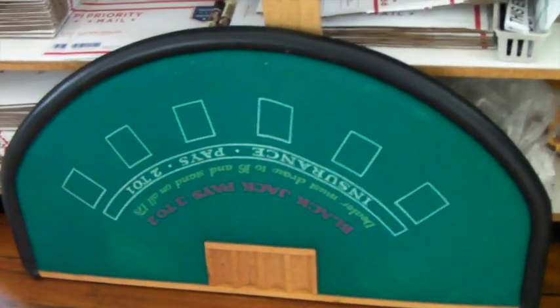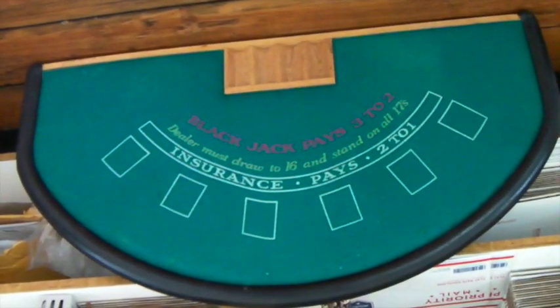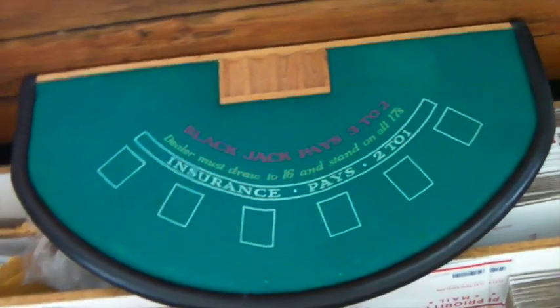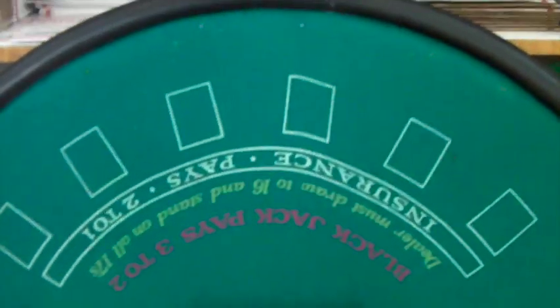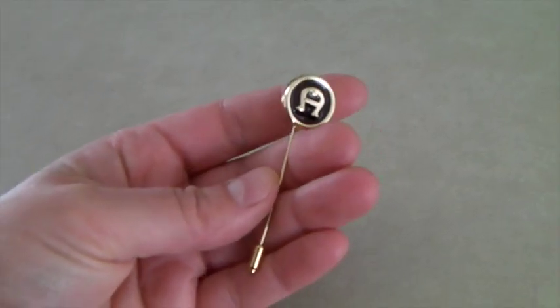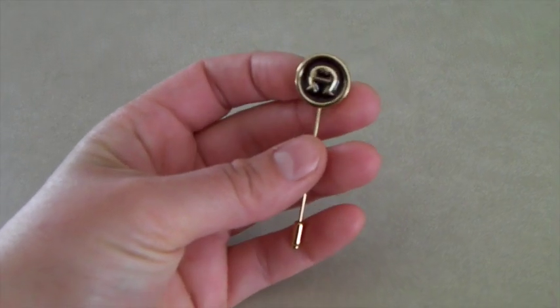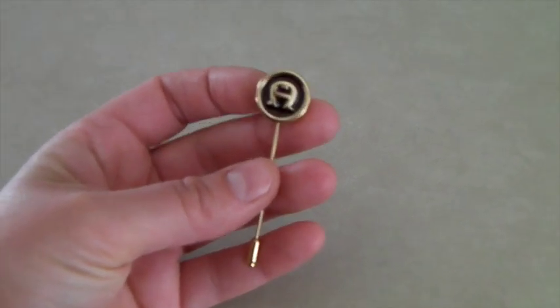This is the blackjack tabletop. It's upside down, but you can see it's got a place for chips and it's padded. It's cool. It's a little bit stained. There's some marks on it, but it sold for $120, full price. This is a little hat pin by the brand Etienne Ajner, or however you say it in French.